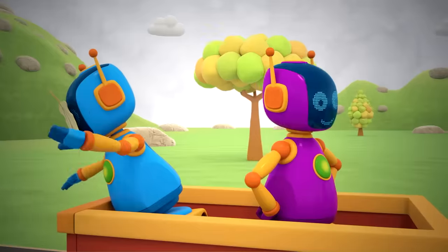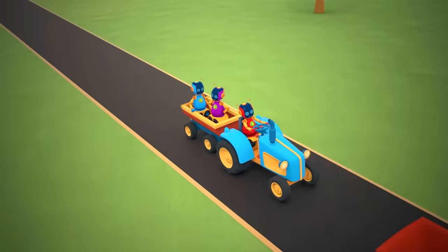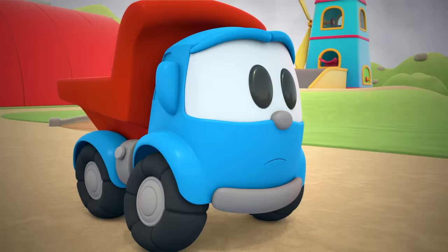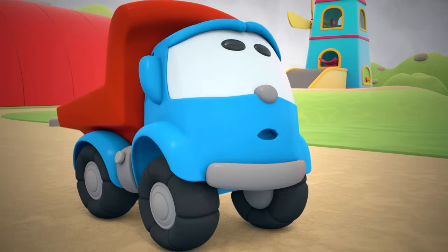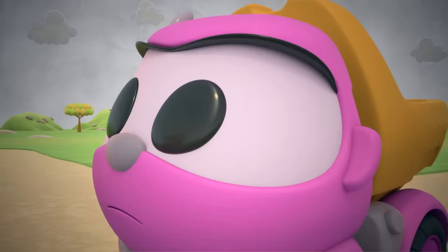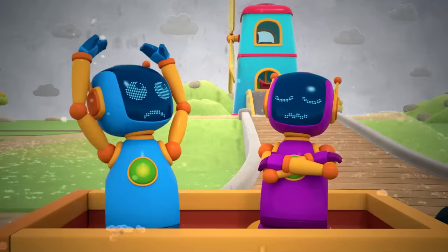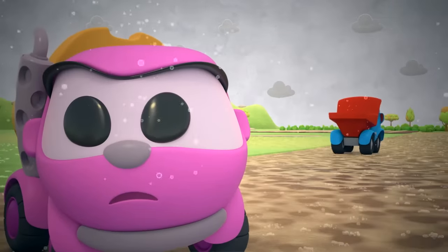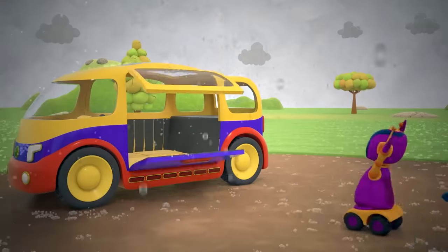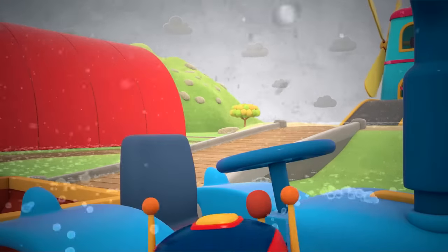Oh, the wind is so strong. There's often bad weather in autumn. Time to go home. It'll start raining soon. There are so many clouds in the sky. Robots, let's go. The robots are hiding from the rain in their van.